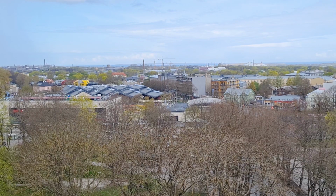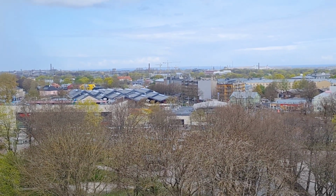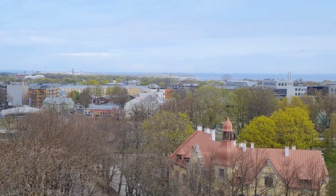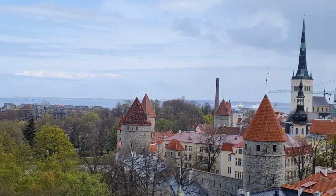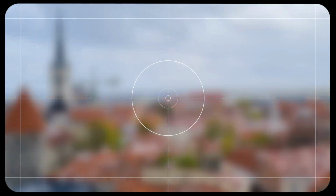This is the upcoming bohemian hipster city area of Tallinn, and we were there last night. Check out my reel on this. That side is Finland. And this side is Russia, so St. Petersburg.